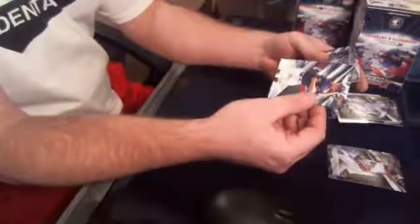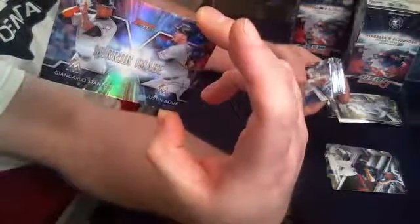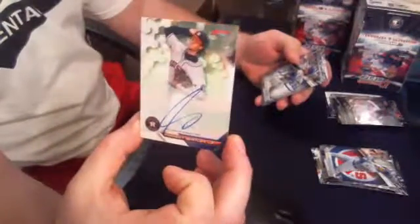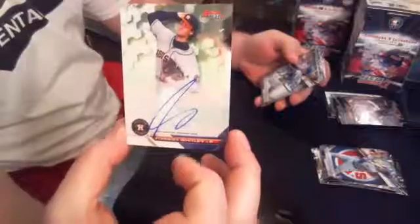Michael Fulmer, Yu Darvish, Ian Anderson, looks like regular. You got a mirror image of Justin Bour and Giancarlo Stanton. Aaron Nola, Alex Bregman, David Dahl, Zach Collins, insert of David Ortiz, Kyle Schwarber refractor, Mickey Moniak, Vientos, Rizzo, and our first auto of this one, Forrest Whitley for the Houston Astros.